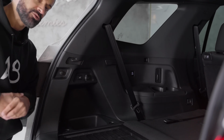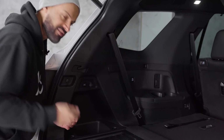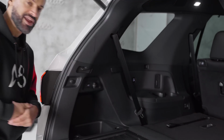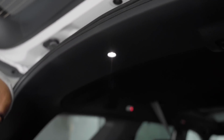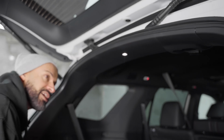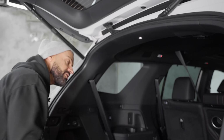In case you have little ones that cannot reach it, you have a button here for them. And next to it, you have a cigarette plug that can have up to 180 watts worth of power being put out. Now, one thing manufacturers miss is this little light right here. A lot of the times you're in the back here, you don't have light. Thank God Honda, you put it back there.